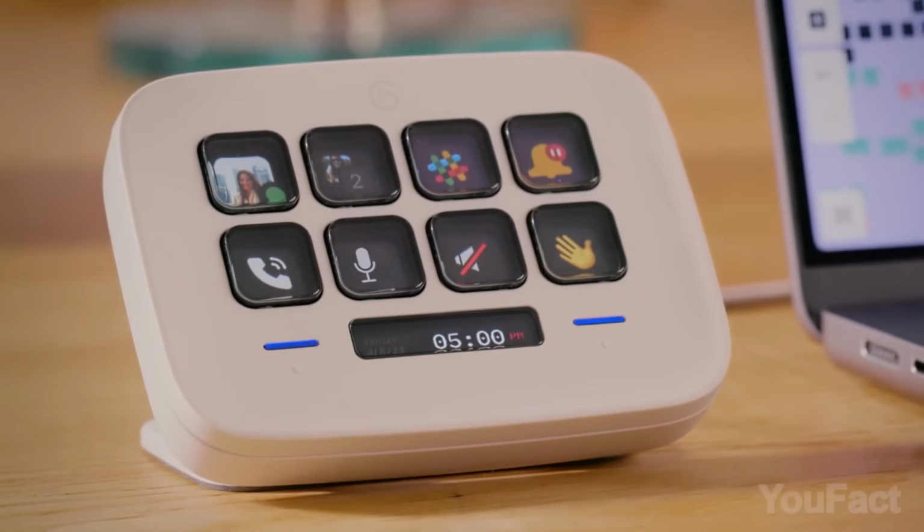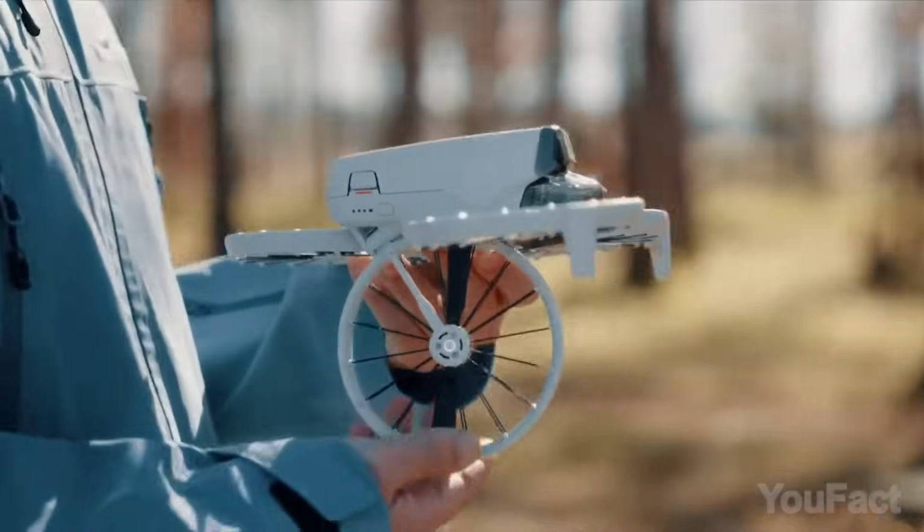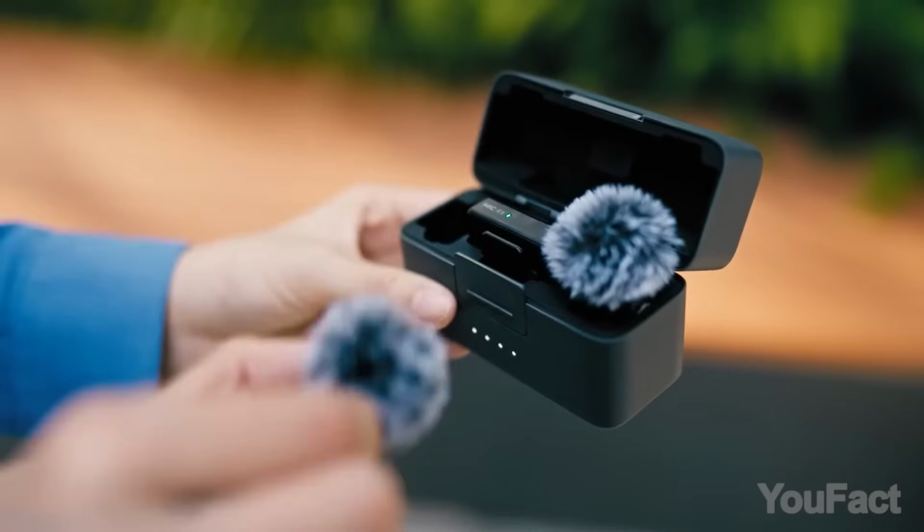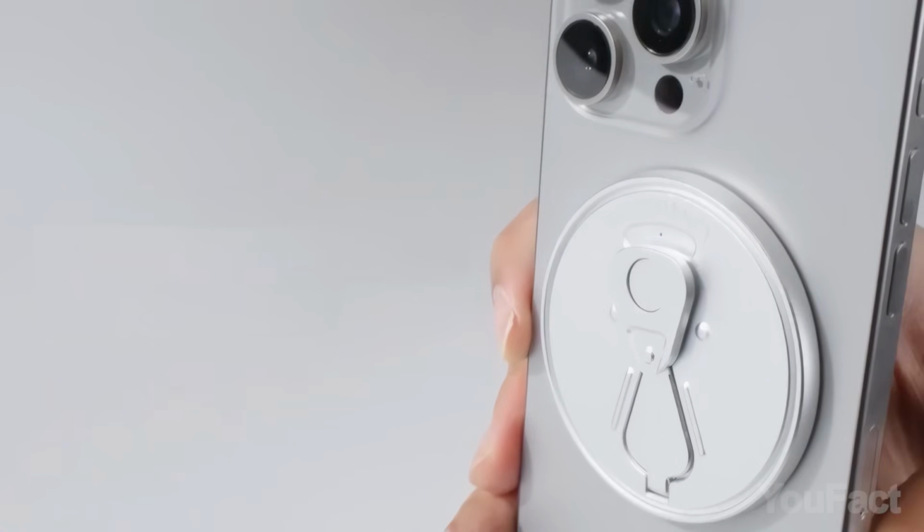What if your next favorite gadget wasn't just useful, but also something you never knew you needed? Let's take a look at a device that might just make your life a little easier and a lot more fun.